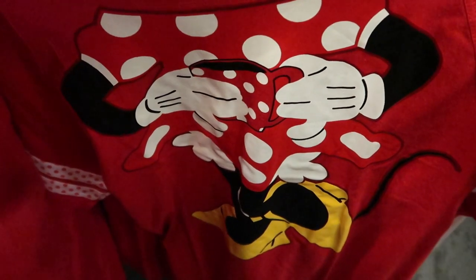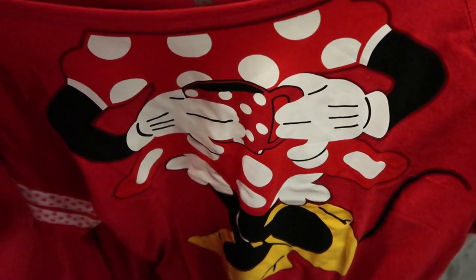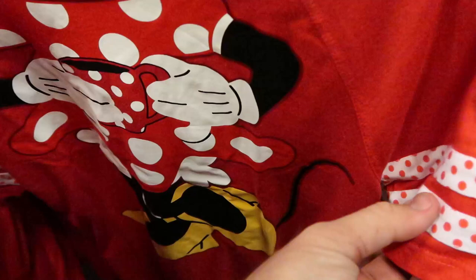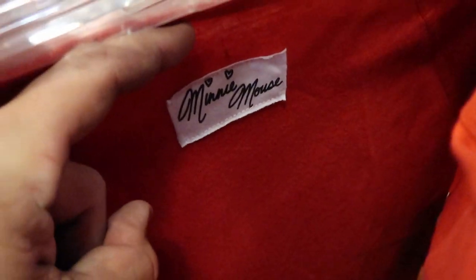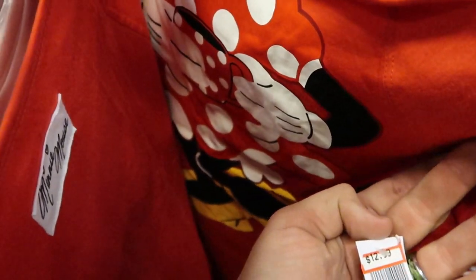You can even get this really cute women's shirt right here. You have the bottom half of a Minnie Mouse there holding a coffee mug, and then your face can actually be Minnie's face. And check out the sleeves on this, this is actually really adorable. Then on the back side, you have a little facsimile signature of Minnie Mouse right there. But check the price on these. These are only $12.99, marked down from $35.